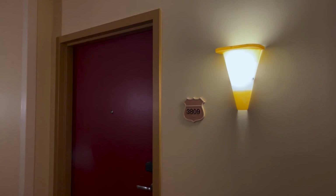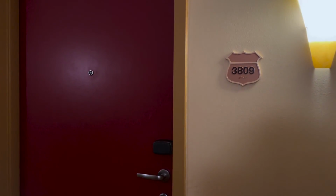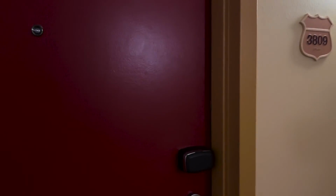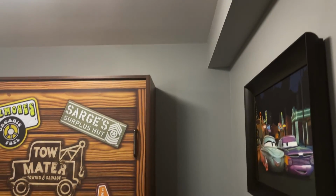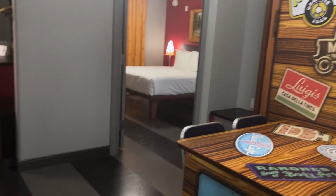Here's my room, 3809. And actually I'm going to throw it back to Demi from last night to give you the room tour, because I have to do it before I mess up the room completely. So here it is. First, let's do a big overview of this suite, because it's a big suite.